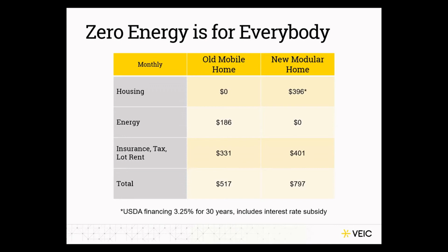The taxes go up a little bit. The home is valued more. We do have a homestead tax exemption that's available to income qualified buyers that sort of protects our low-income homeowners from excessive property taxes. So folks can take advantage of that if they qualify and choose to.